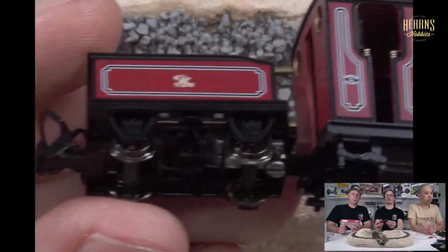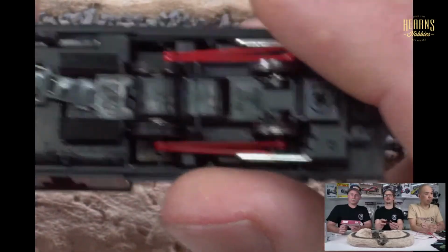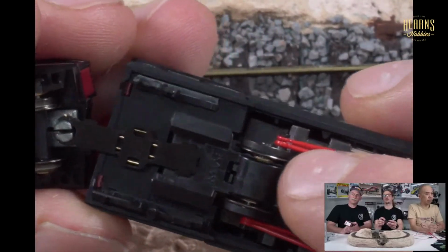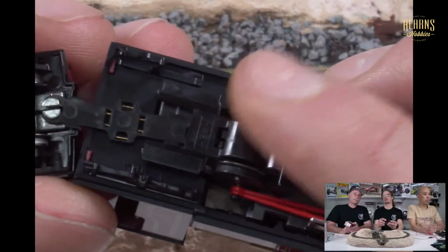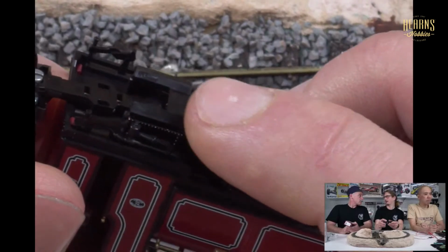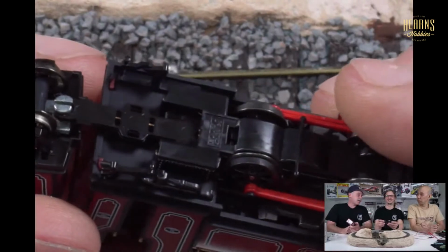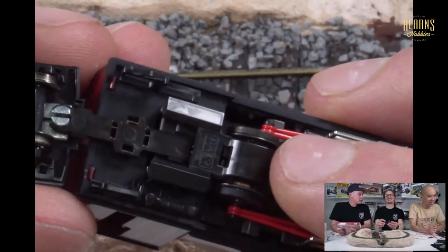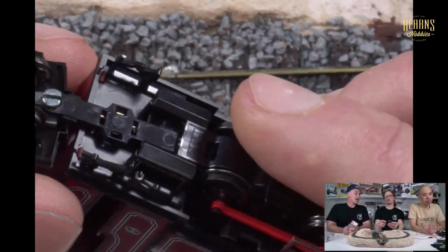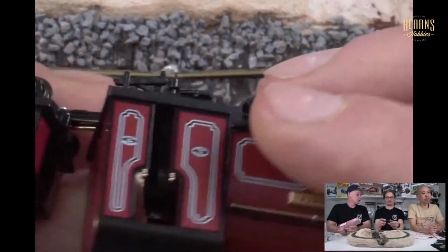You've got a little tender attached to it. This picks up power from both the front axle here and also from the tender. I only just realized this recently, there's traction tires on the rear wheel. So there's no power pickup here. This would be insulated, but what that does is it gives you significantly more traction, better pulling power. Traction tires have sort of largely fallen out of fashion. You don't see them often. I like it because they're quiet as well. This is a very quiet runner.